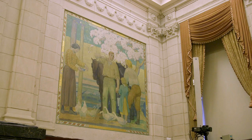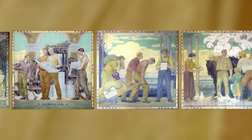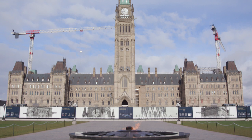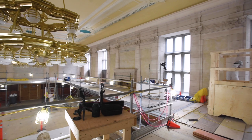decades. Artist Arthur Crisp painted the murals on canvas and glued them directly to the wall, a technique known as marouflage. These pieces reflect various aspects of Canadian life in the early 20th century and celebrate the printed word and the printing press. Now, as the Center Block undergoes major rehabilitation, the murals have been carefully removed in order to protect them from construction activities and preserve them for future generations.